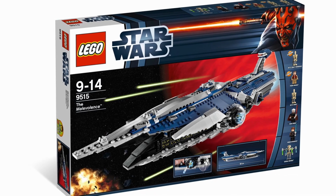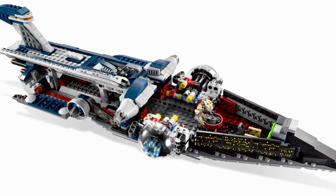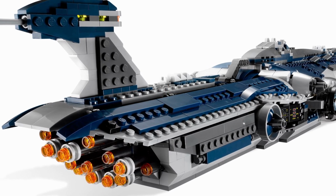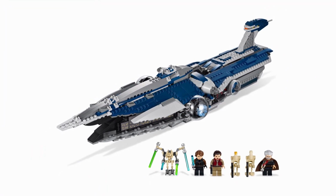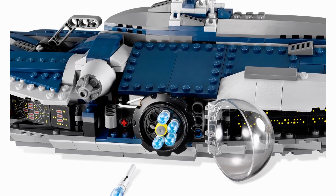Now, this is my favorite set of 2012. It is the most unique and cool set in my opinion. It was General Grievous's flagship before it just got completely blown up. So this set came with Anakin Skywalker, Count Dooku, General Grievous, Padme Amidala, and then two battle droids, one being a commander. So this set was really cool.